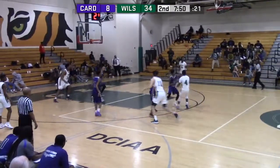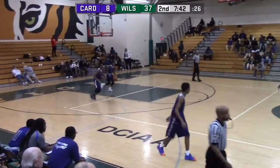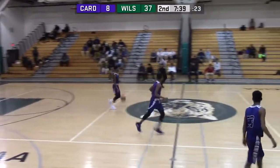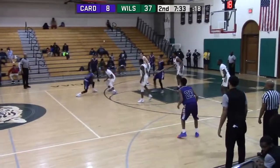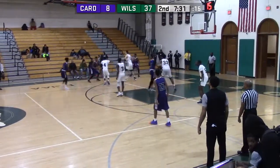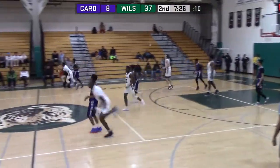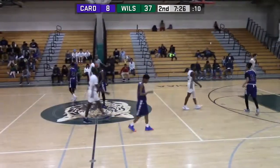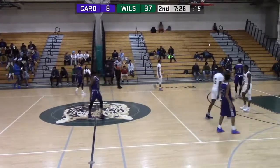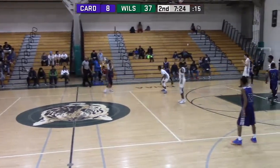Chase with the ball. Good screen by Bauma. Kicks it to Jay Heath. Dagger! That's going to break the spirits of the Cardozo fans. Or should I say fan? Oh my god, step back, between the legs, behind the back, cross, and a kicked ball is called, stopping the Wilson fast break. Wilson with the quick hands today, already with 10 steals in the first quarter. We might see a quadruple double here tonight, folks.